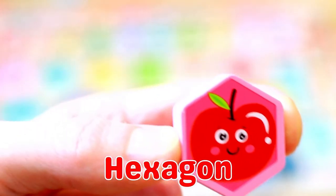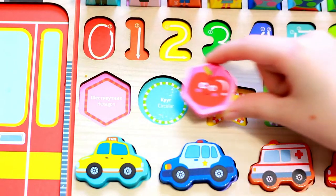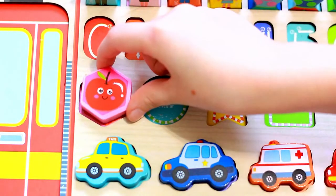Hexagon. Starting off, we're on the lookout for a hexagon. Can you spot it? There it is, a hexagon with cherries. Placing it right here.